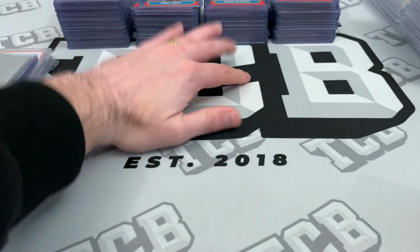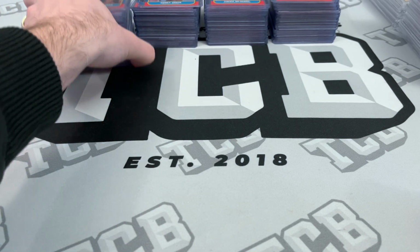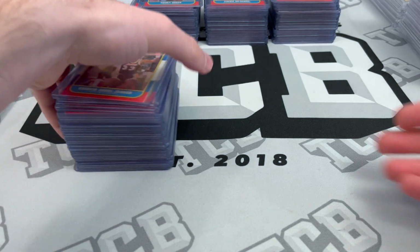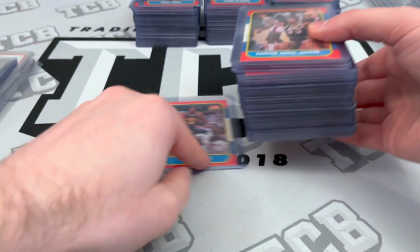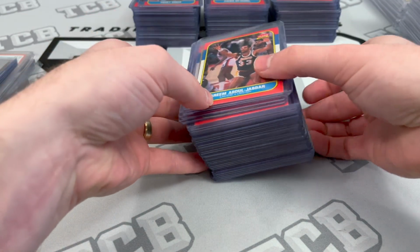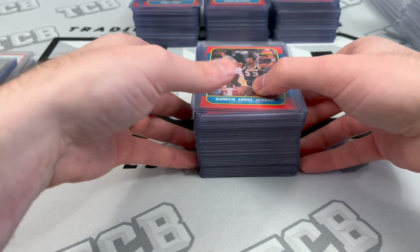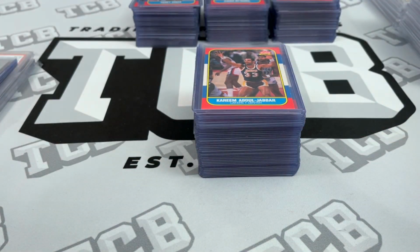So this is where the near complete set comes in. He had an 86 Fleer near complete set. Now, it is clearly, and obviously, with the value that we're talking about, missing the MJ. So card number 57 is missing. Also, very weird and bizarre, card number 21. I can't remember who that is off the top of my head, but those two cards are missing.